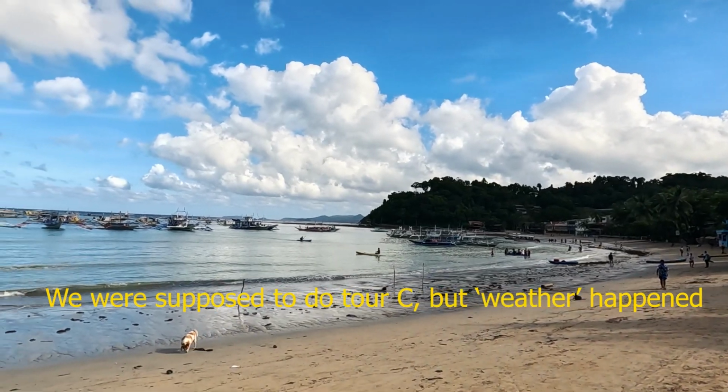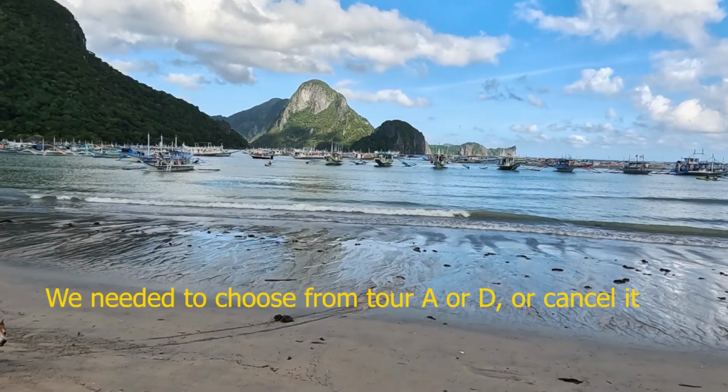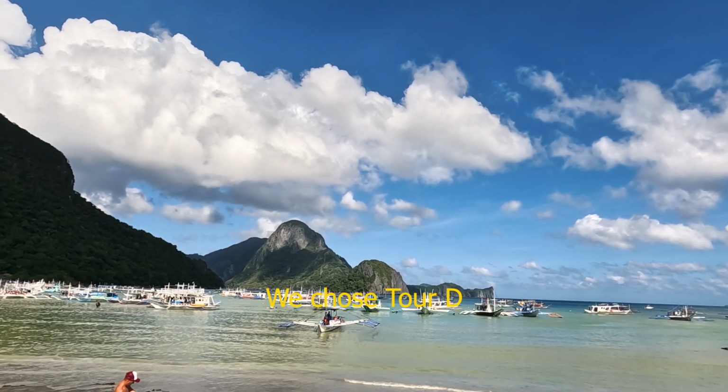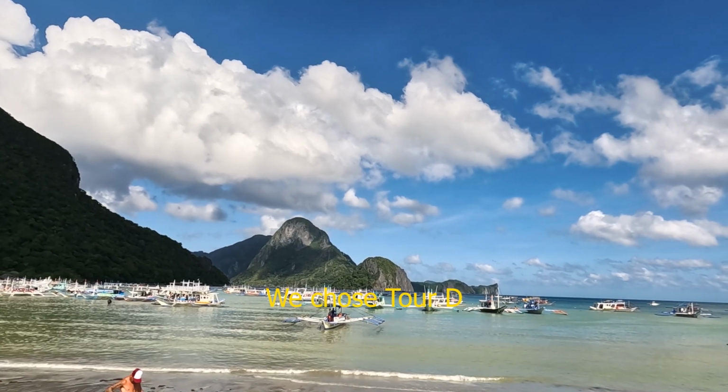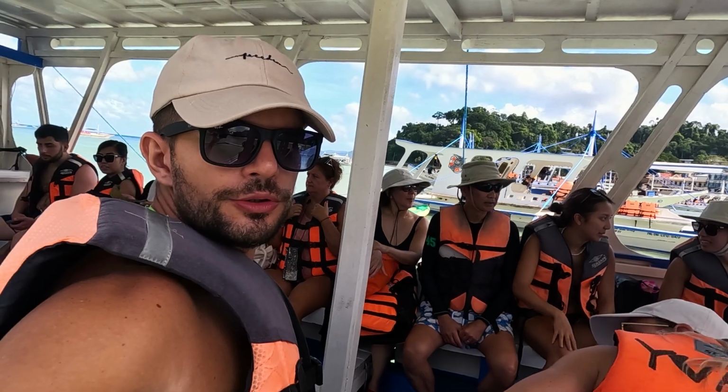Maybe it's gonna be less crowded. So this big Rock Mountain, that is the Cadlao Island. The Tour D is surrounded with this island. All right. Let's do Tour D.